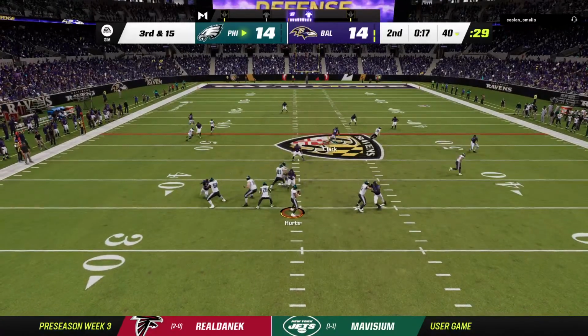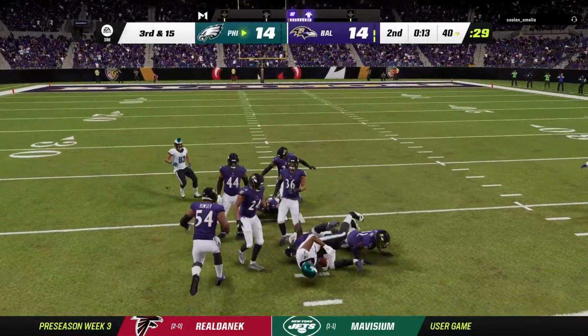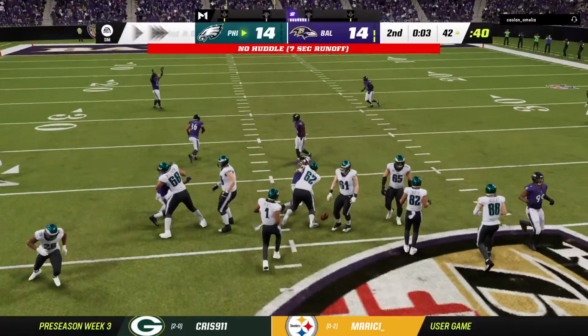Back to throw. Got his man complete over the middle. That's Larson. And he's going to be taken down with the first down at the Ravens 42.